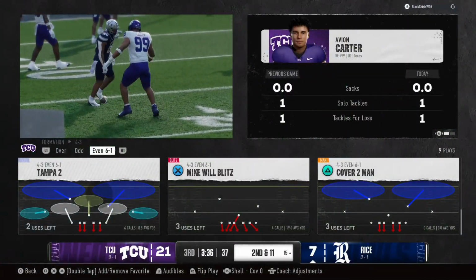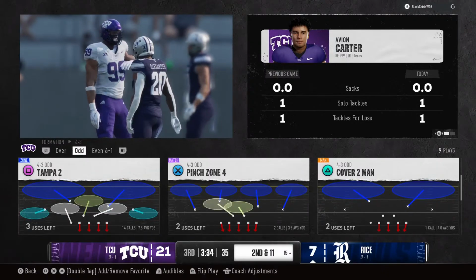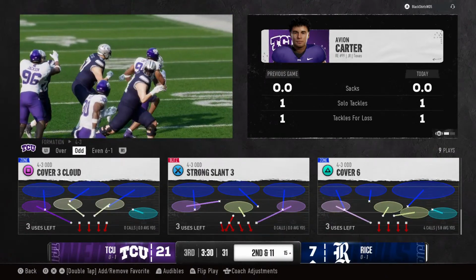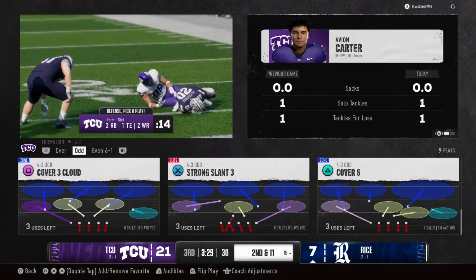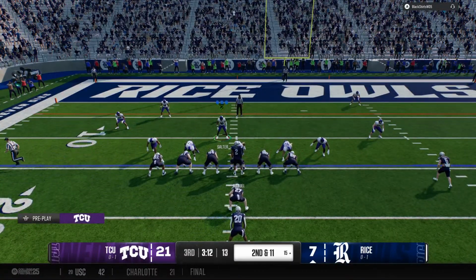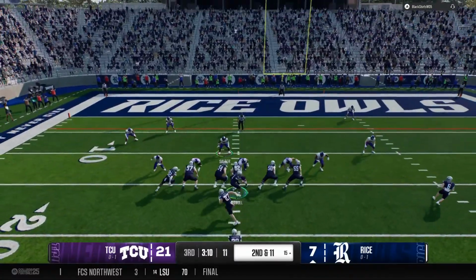They bring him down, and he's going to lose a yard on that one. They're trying to run the ball on first down, guys, but just nothing doing up front. Their offensive line got blown up on that play. There was nowhere for that guy to go. Lost yardage on that last one. It's 2nd and 11.